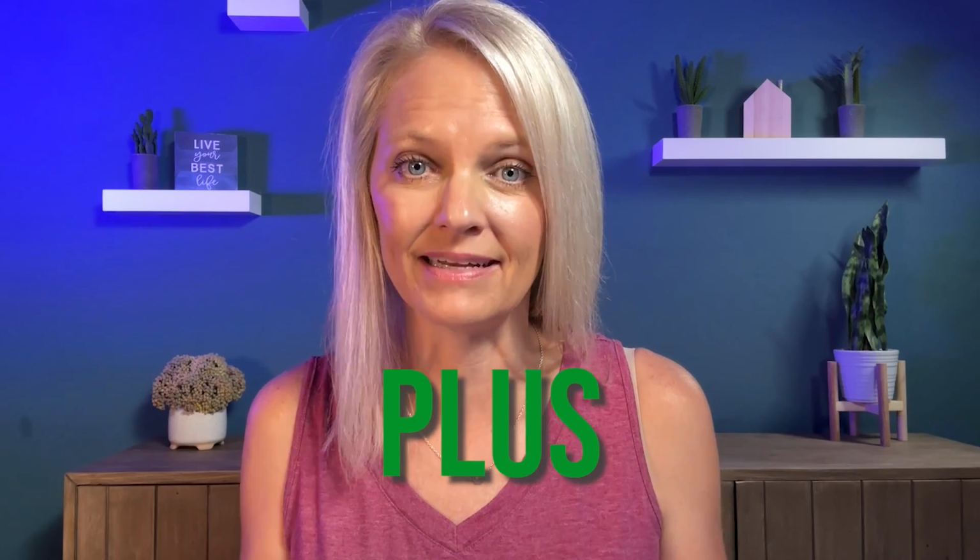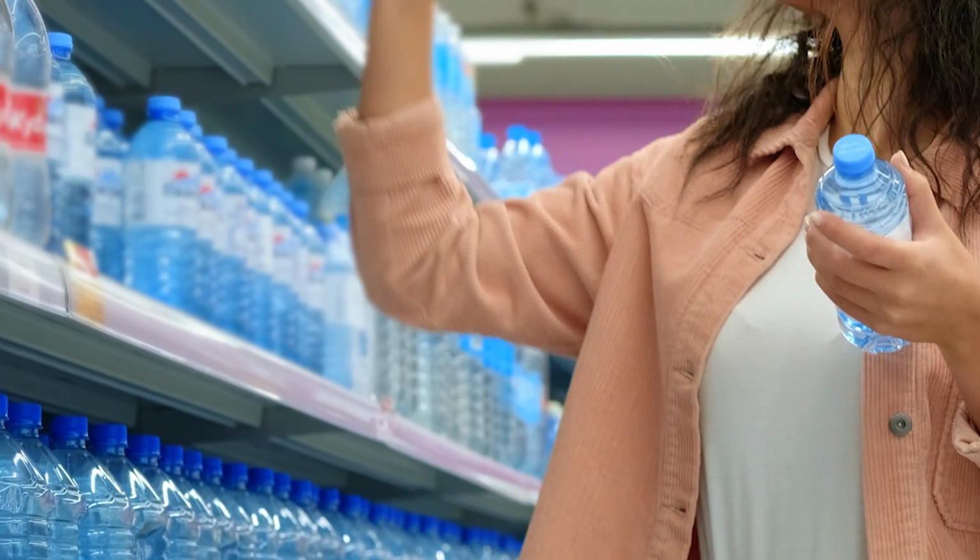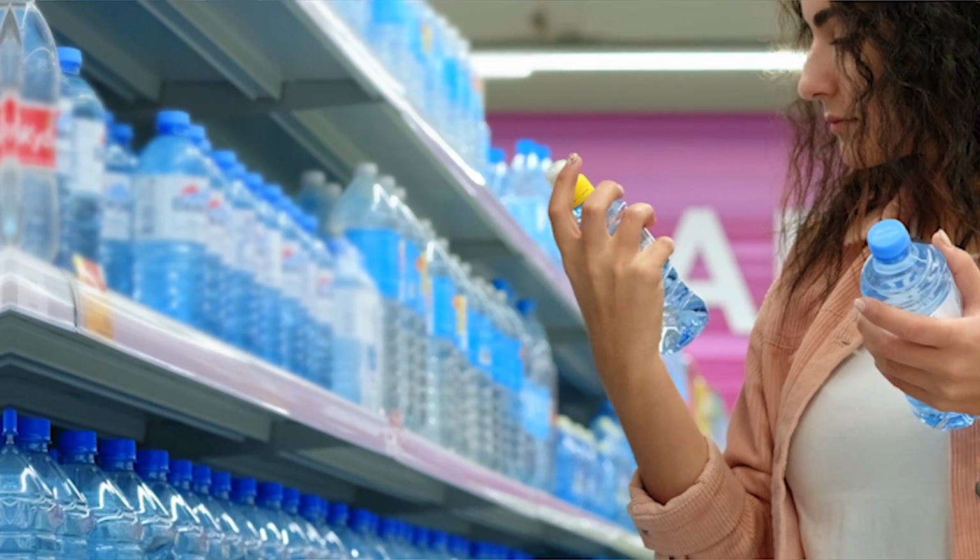And like I said, if you're like me and you live in Arizona, having an abundance of water to drink is a plus. Not to mention the benefit of not having to deal with buying or carting around all that bottled water. Now, another one of the latest trends in luxury homes are the electric car charging stations.